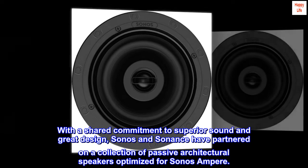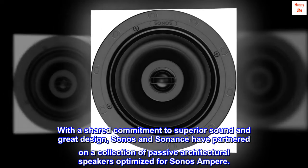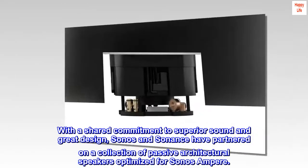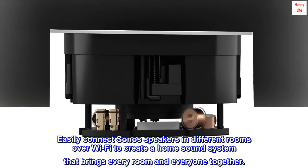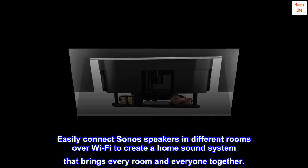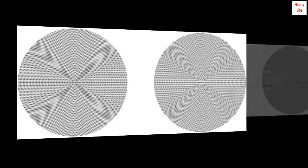With a shared commitment to superior sound and great design, Sonos and Sonance have partnered on a collection of passive architectural speakers optimized for Sonos Amp. Easily connect Sonos speakers in different rooms over Wi-Fi to create a home sound system that brings every room and everyone together.